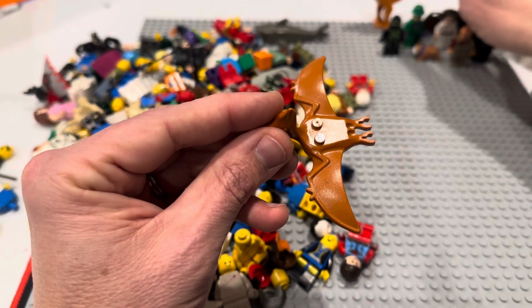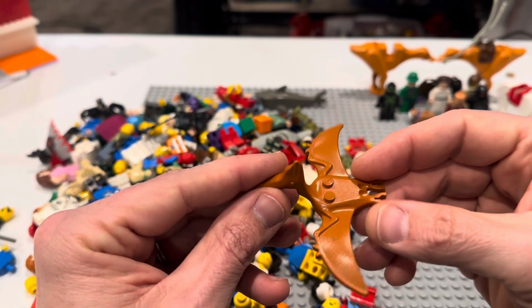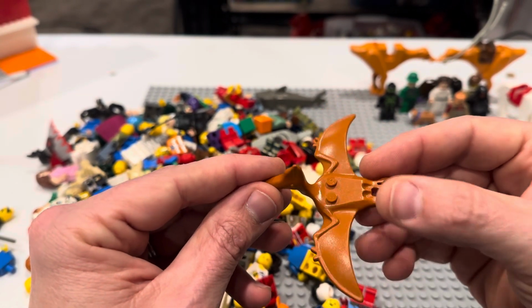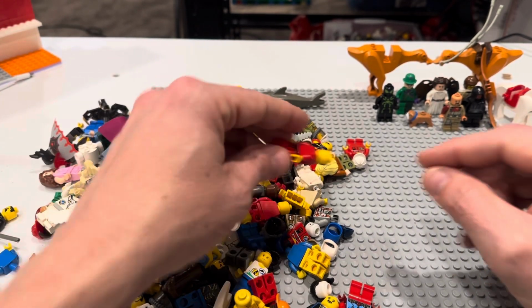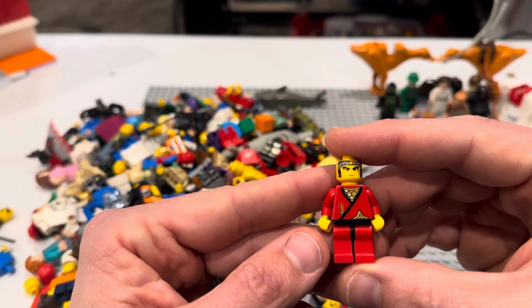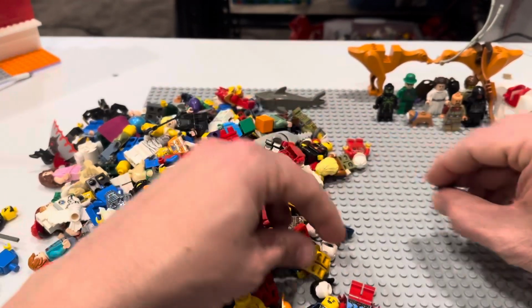These kadoos back here, you can't really see them too well. The kadoos back here are not dark orange and they're not orange. They're an unusual, at least according to Bricklink colors, unusual color called earth orange. Hey, there's a red ninja. That's cool. What else we got in here?